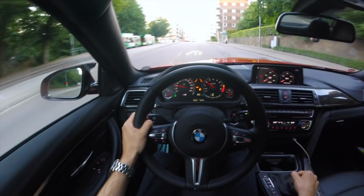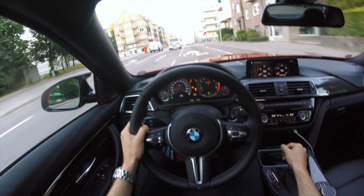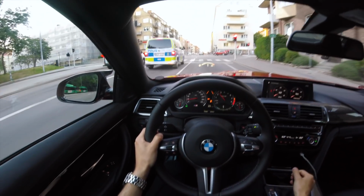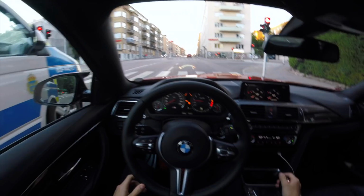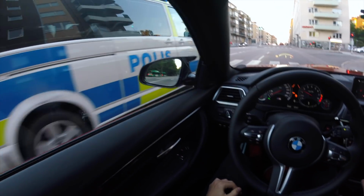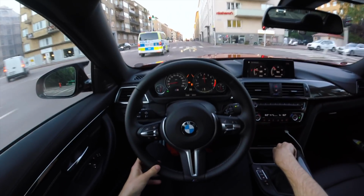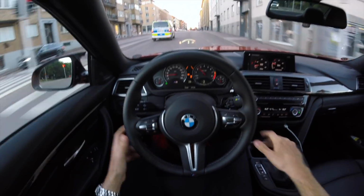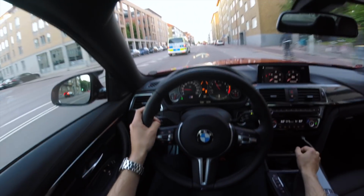Here we have the police. I'm not sure the police will like this car, but after all, this is a sports car, and you can drive it efficiently, you can drive it every day. It's no problem at all. And for normal driving, it's no problem at all.